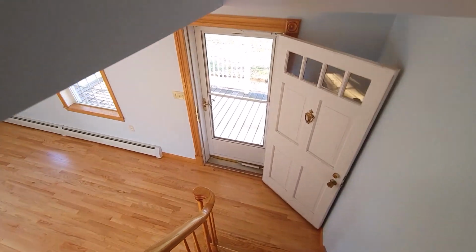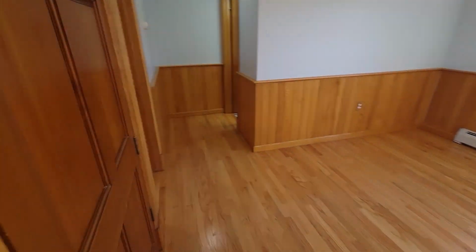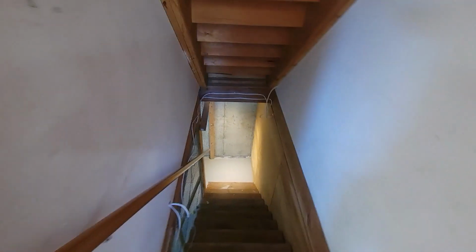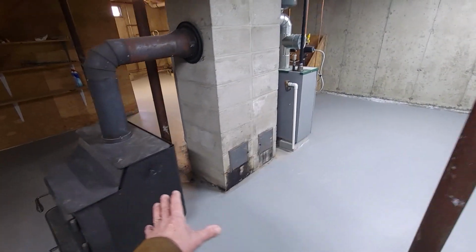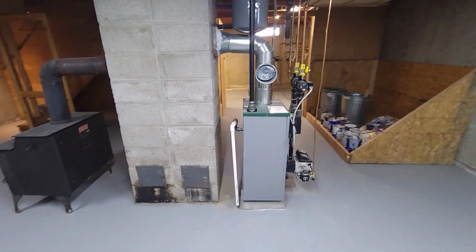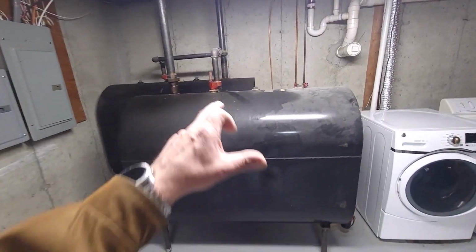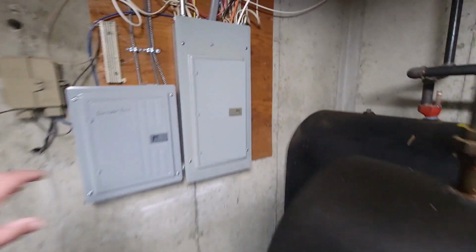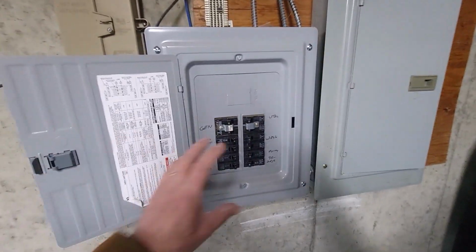And we're going to get down to the basement. The basement has a couple different things going on. We've got a new boiler, oil-fired boiler, electric hot water heater. That's also new. Washer dryer right here they convey. 2 forms of heat. You got the wood burning stove right here. We've got the new boiler right here. So another big bonus. You can pretty much make it through the winter with these twin 275-gallon tanks. We've got a modern 200 amp service right here. Generator panel is right here. So if you do lose power, portable generator hookups available to you.